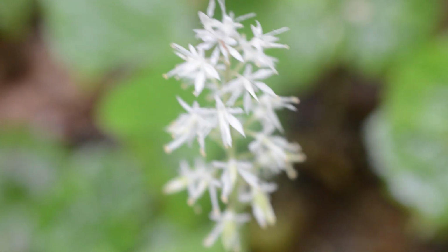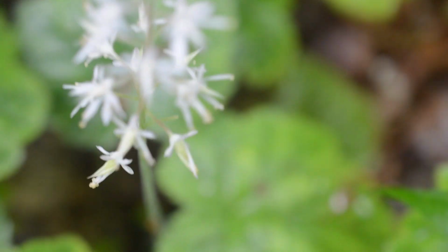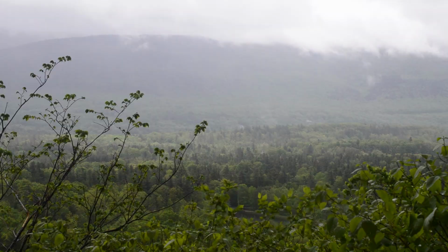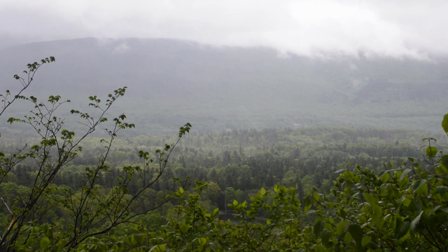We saw an actual species of saxifrage yesterday, but the habitat is far too sketchy for me to really take a video, and it's a sensitive habitat. This guy, on the other hand, you can expect to see in most rich deciduous woodlands. I'm gonna carry on. Get a nice little idea of the habitat we're working with here.